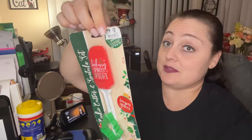I'm gonna show you what's gonna be in this gift basket. I gotta take off the price tags on them all, so I'll quiet everything down, and I'll put it all together for you guys. This one is a Winter Wonderland 3-cup flour sifter. Then I got her a set of 4 spreaders. And then I have from Big Lots this cookie cutter and spatula set because they love to make cookies. It was $7, but I didn't pay $7, so that's awesome.